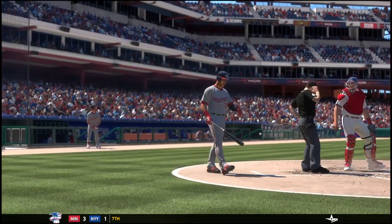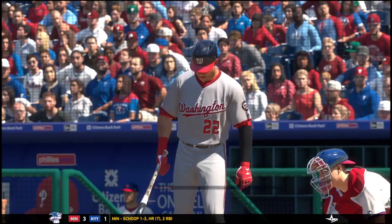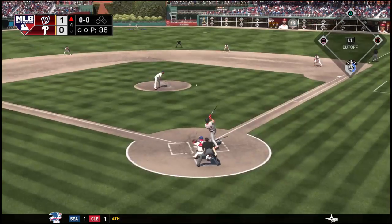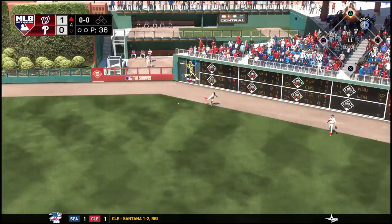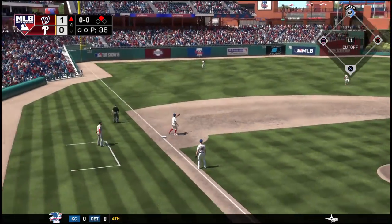Digging in for his second at-bat, Juan Soto. He scored a run after stroking a double in his first at-bat. Juan Soto. Ready to deliver. Here's the first pitch. Toward the gap in right center. This is going to be a base hit, and he may take that big turn at first. And the Nationals get a man into scoring position.